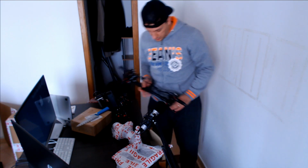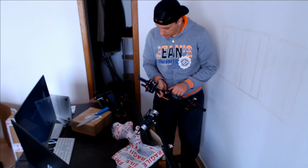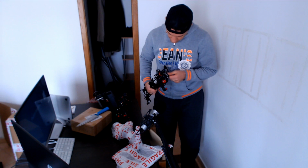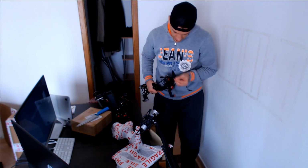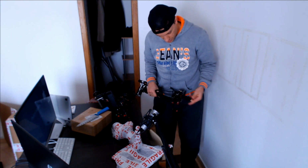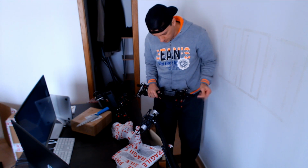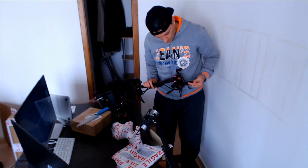today, and this is the foot pegs. Looks really nice. This is actually, I believe, from a Suzuki. So the GSXR 1000, if I'm not mistaken.